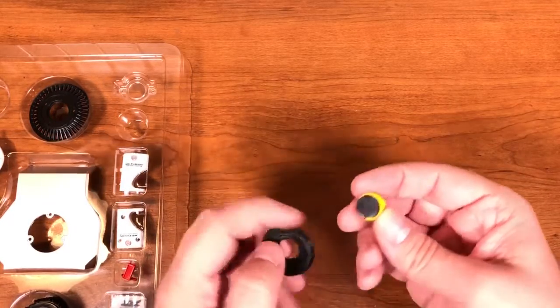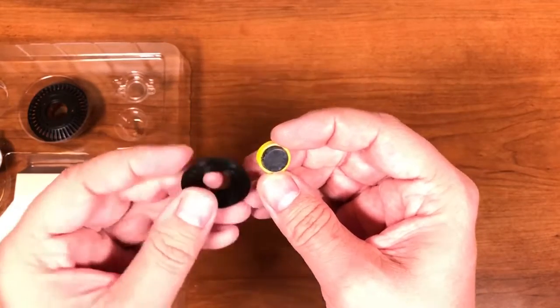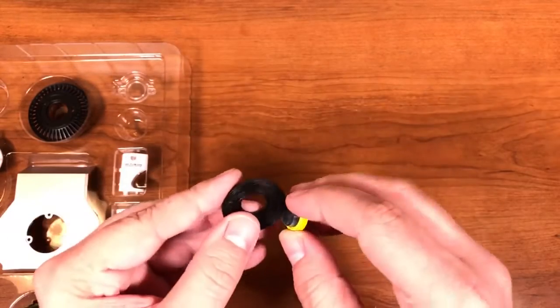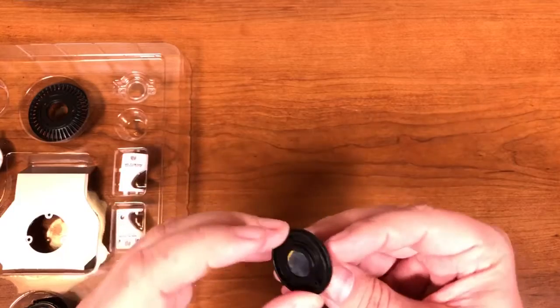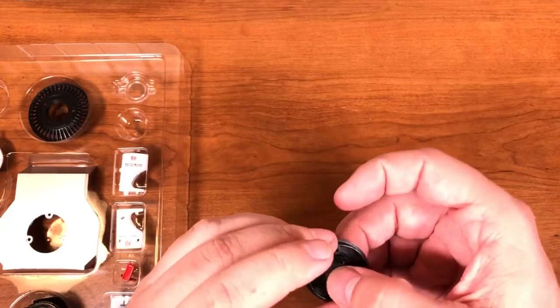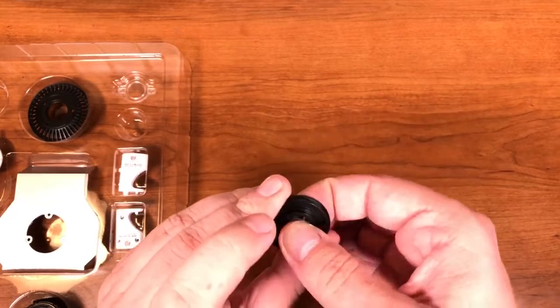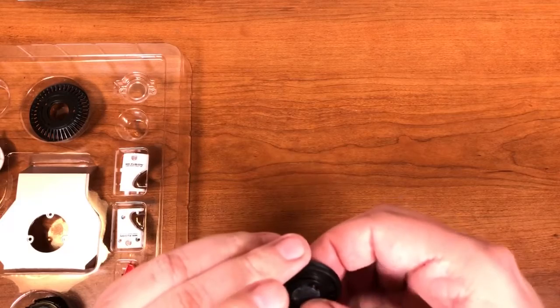this piece. You'll see that there's a little notch right here, and there's a little notch in there, so it'll just drop down into there like that, and then you just want to turn that. How far do you want to turn it?